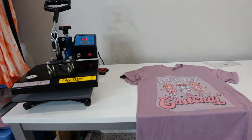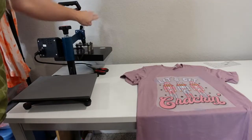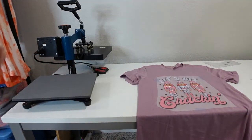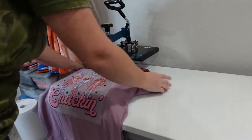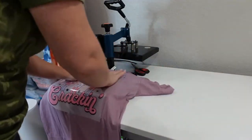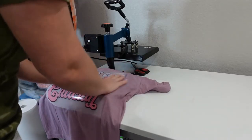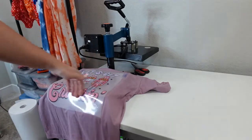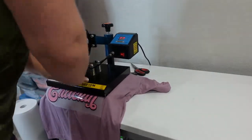All right, I'm kind of nervous because this image is way bigger than my heat press, but it's okay. If we have to do it in a few sections, we definitely will. See how it hangs over, but it is what it is. Let's go ahead, heat press this down.